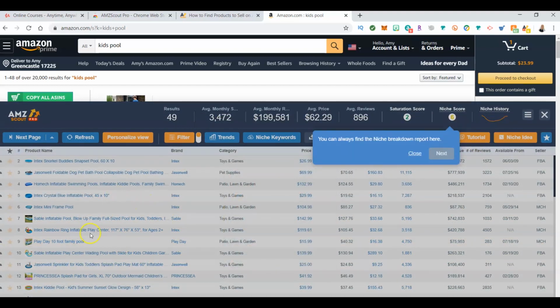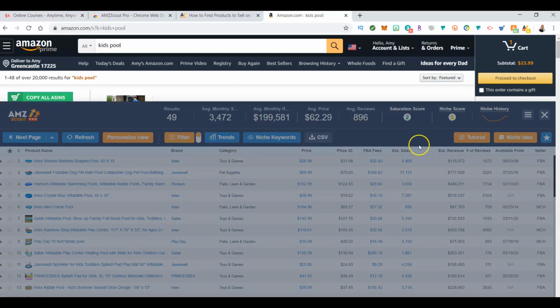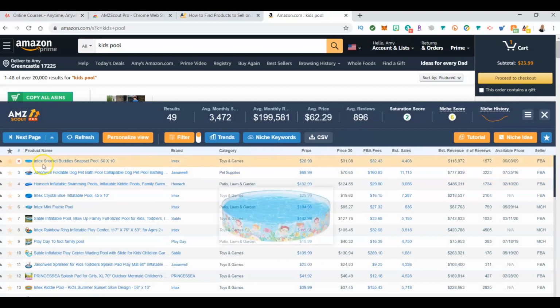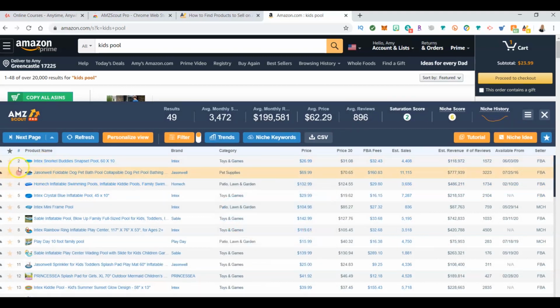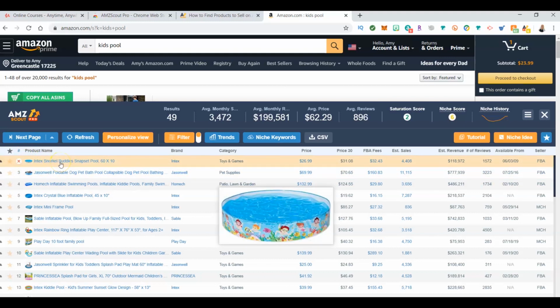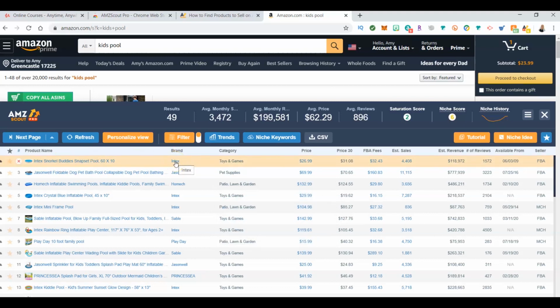So let's take a look over here if you can find, but it's giving you like little pop-ups of information. Let's just click next and see where it takes you. So it takes you to, here is the number 1 and number 2, or number 2 and number 3. I don't know where number 1 went, but it shows you the pool that's selling. It's going to tell you the brand, the category that it's listed in, and that's important.